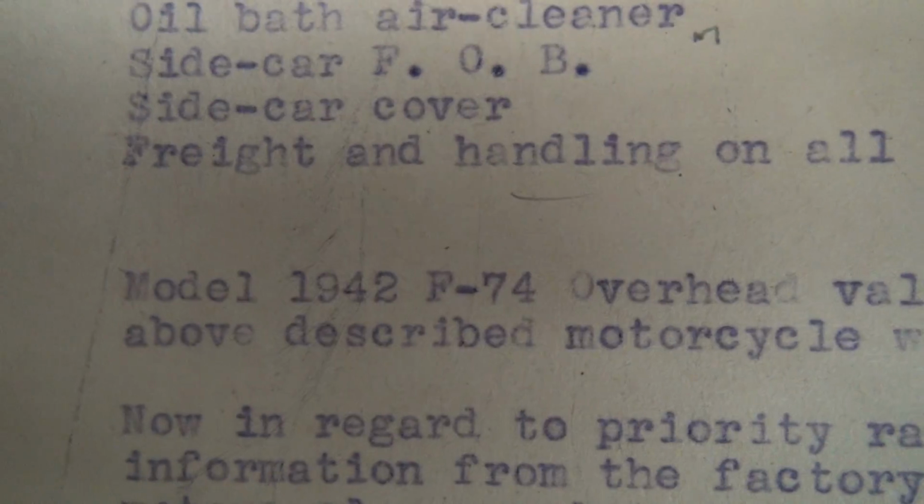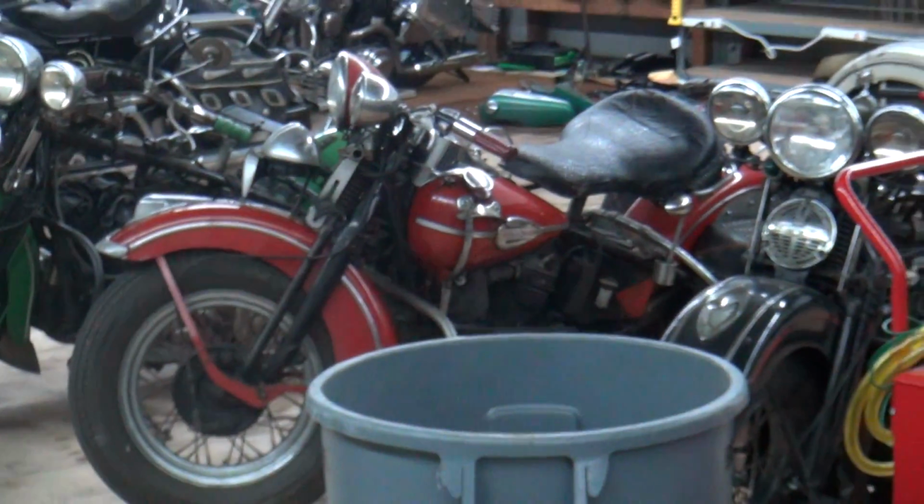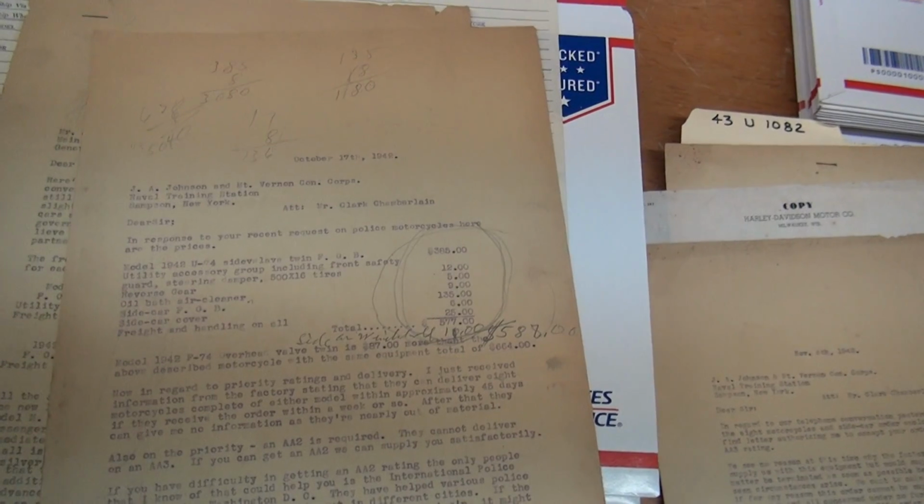Model 42F. Remember, we got one right there. Follow? And when he just said, I've got bikes in stock waiting for you, but you got to show me the requisition form or you can't get them.